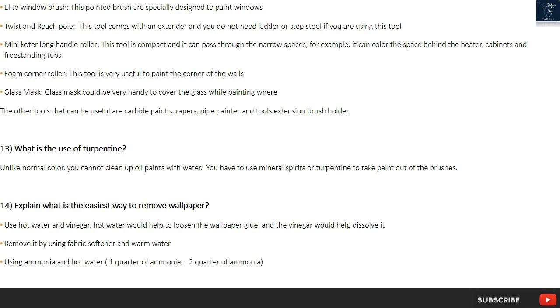13. What is the use of turpentine? Unlike normal paint, you cannot clean up oil paints with water. You have to use mineral spirits or turpentine to take paint out of the brushes.